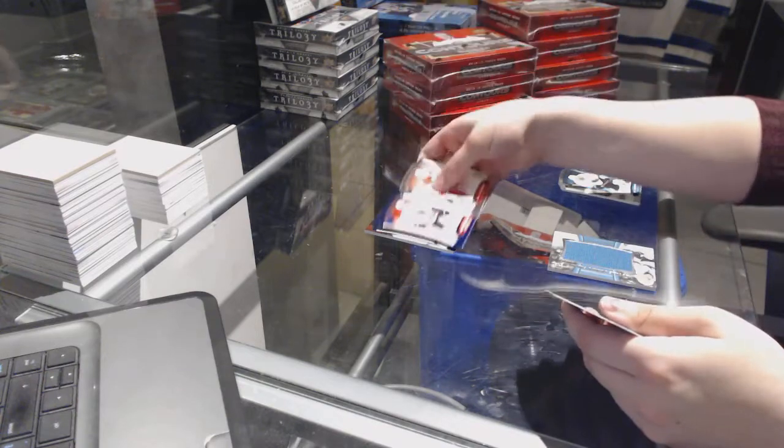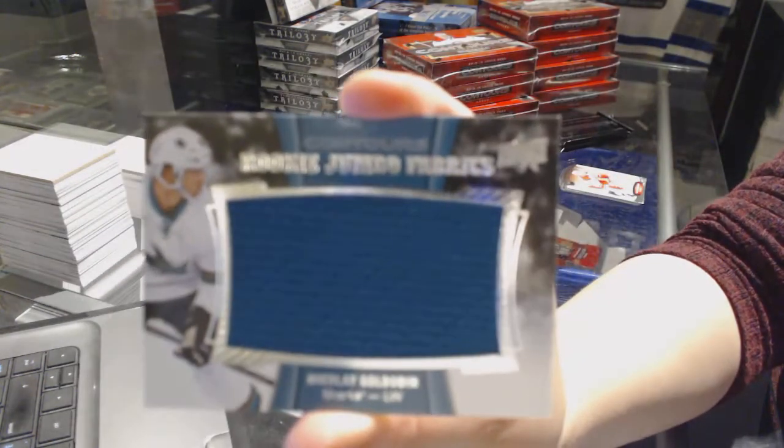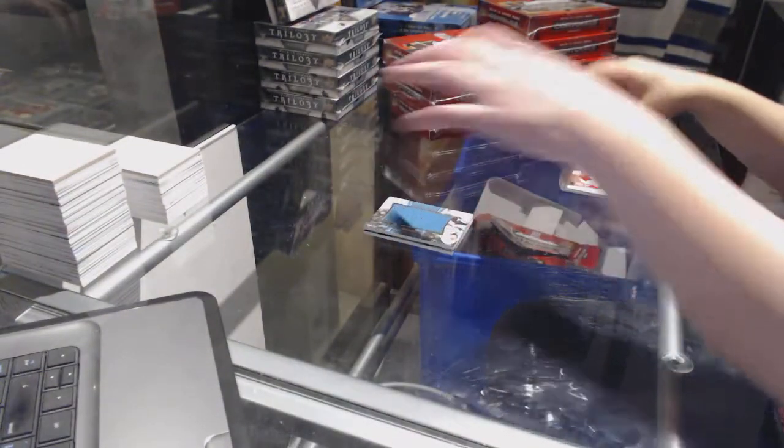Number to 499 for Chicago, Marian Hossa. And a jumbo fabrics jersey for the San Jose Sharks, Nikolai Goldobin. Nikolai Goldobin.